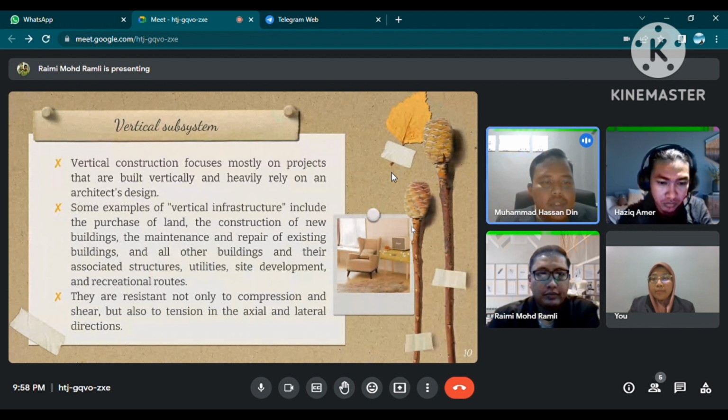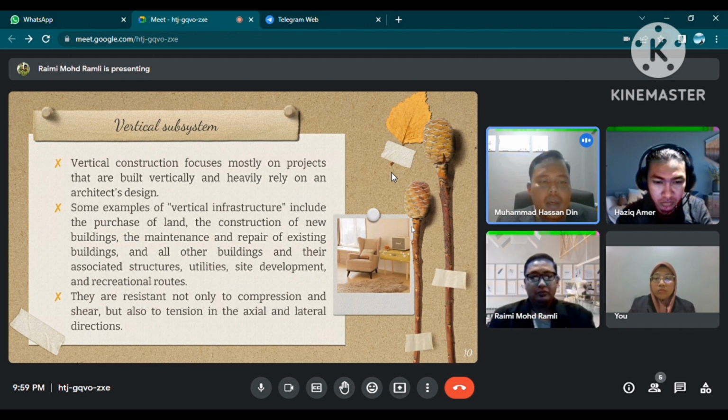Vertical subsystem: vertical construction focuses mostly on projects that are built vertically and heavily rely on an architect's design. Some examples of vertical infrastructure include the purchase of land, the construction of new buildings, the maintenance and repair of existing buildings, and all other buildings and their associated structures, utilities, site development, and recreational roads. They are resistant not only to compression and shear, but also to tension in the axial and lateral directions.